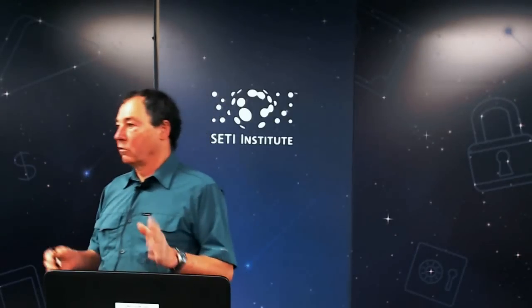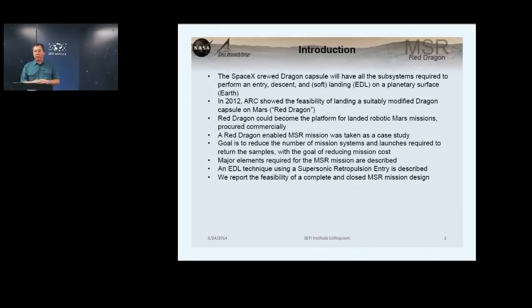So that's basically what I'm going to talk about today, a Mars sample return scenario that would utilize Red Dragon, or for that matter, I suppose, any other commercial capability that would come along with that kind of capability. But right now there's a population of one, so we'll focus on the Red Dragon. So we'll basically describe what a Mars sample return mission architecture would look like, and then we'll dig into a bit of the details as to why we've convinced ourselves, and others, I might add, that we think this is feasible.